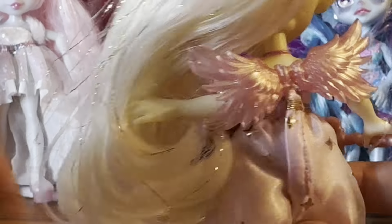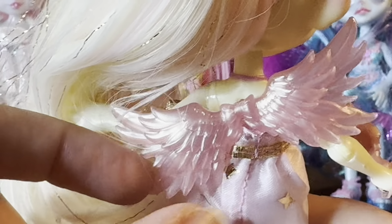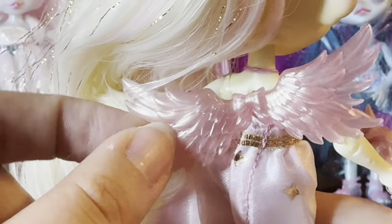There is this little bow back here as well, which is super cute. Oh, looks like it can rotate a little bit side to side. I really love the wings that they give them. They're so pretty.